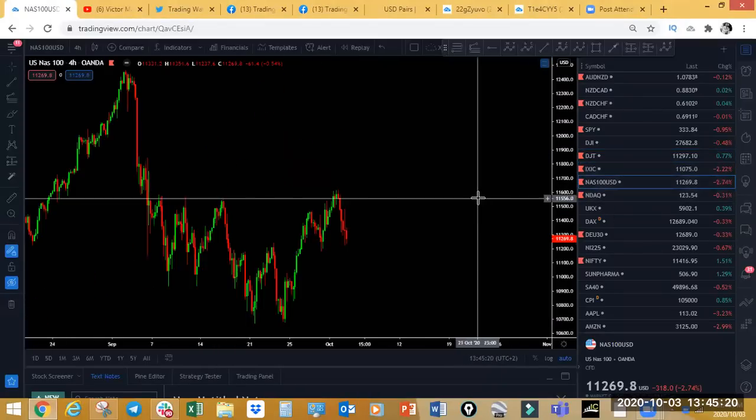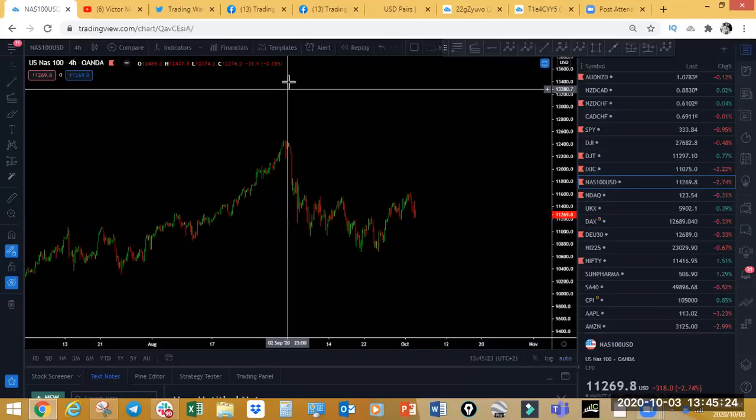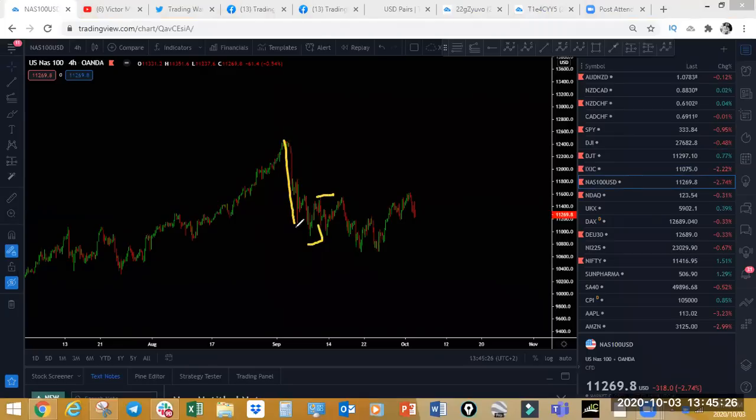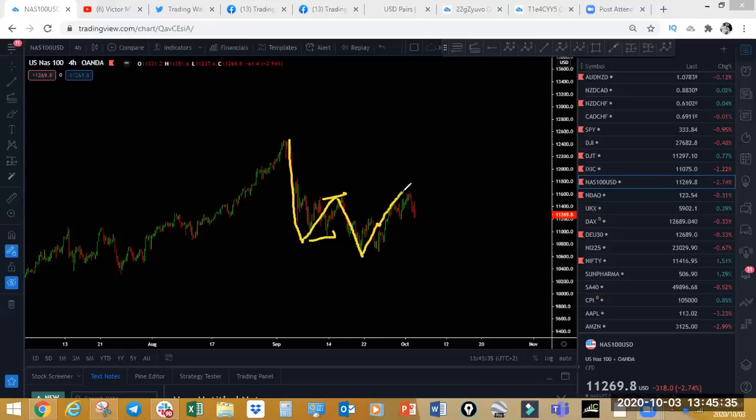Let's look at the NASDAQ. NASDAQ, same, three-wave structure and then upside. Flat there. Got a flat correction there. You've got an impulsive move, correction, and an impulsive move. Now we're looking at this one to make a move to the upside.